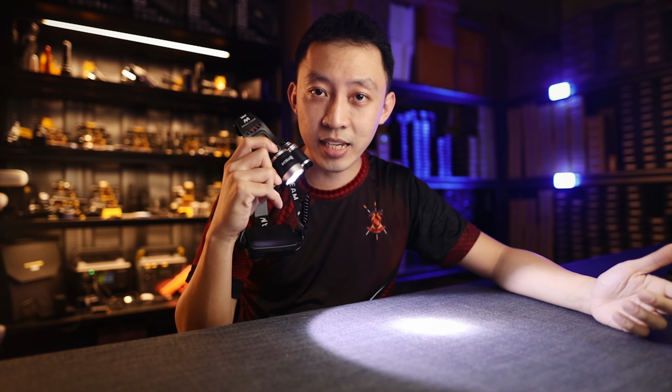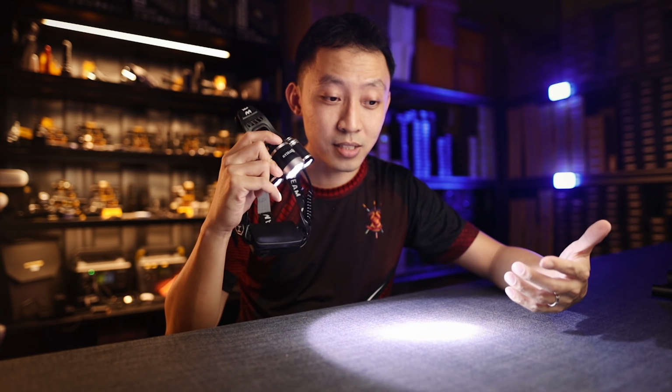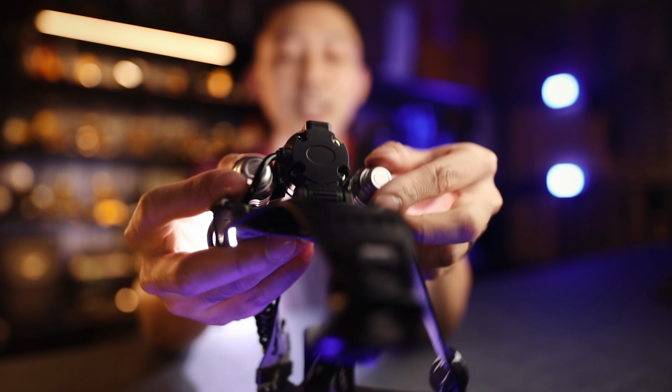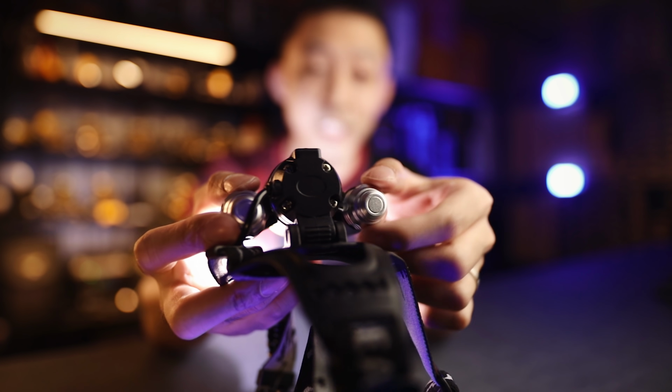Any light that uses a cycle UI that I cannot press and hold to turn off, it's called stupid UI, right? Operators will never use such lights. Phillips head screwdrivers, and these for some reason can be unscrewed. It says it's waterproof.